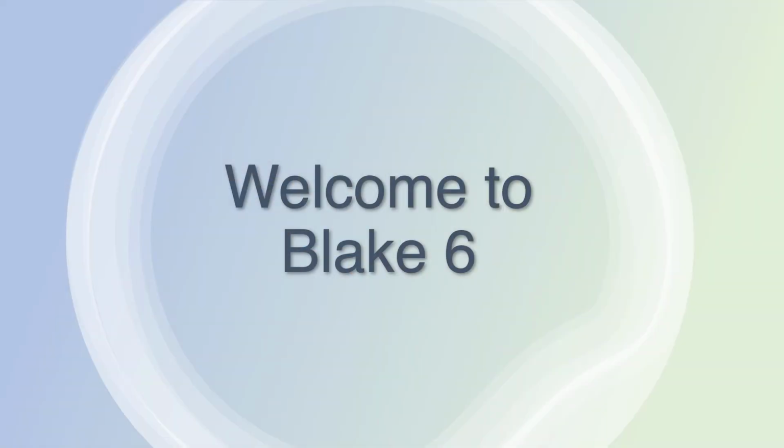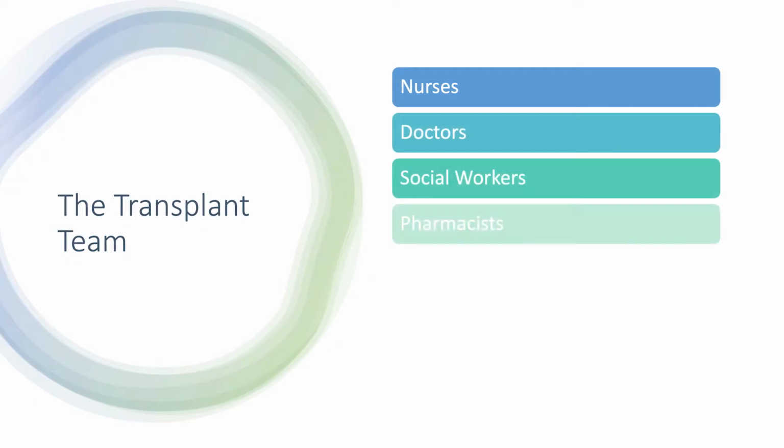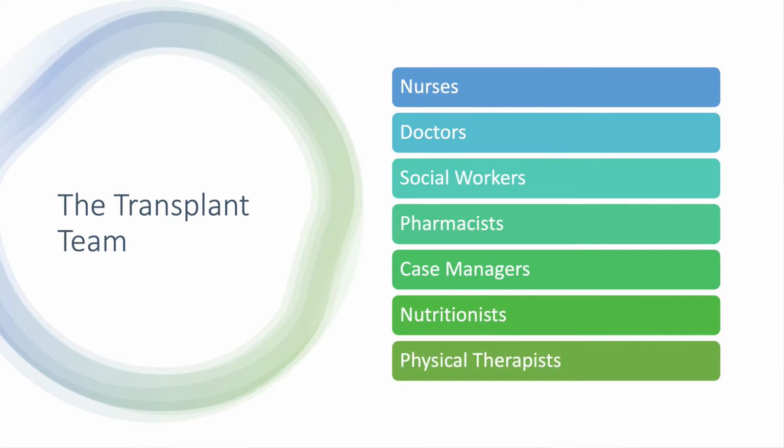I am the charge nurse here on Blake 6. Blake 6 is the only dedicated transplant surgery floor at MGH. We have a wonderful group of nurses, doctors, social workers, pharmacists, case managers, nutritionists, and physical therapists that are dedicated to caring for transplant patients. We are excited to work with you and your family.